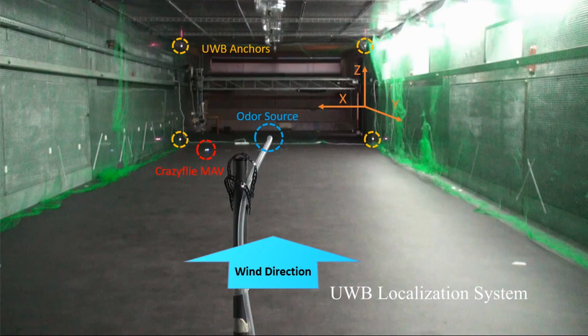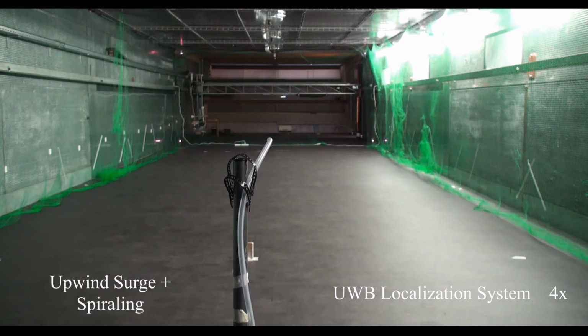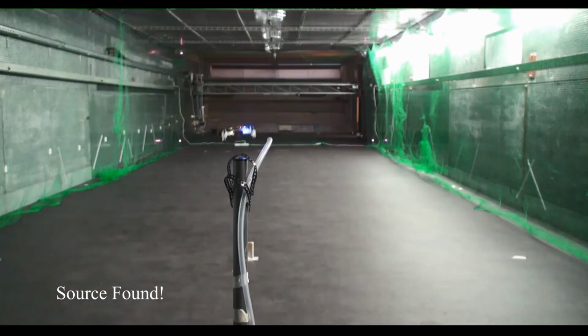Here is a video of one run using the ultra-wideband localization system. Initially, the robot performs a levy walk on the crosswind plane to try to sense the plume for the first time. Once the plume is found, the robot follows it using an upwind surge and a spiraling motion to reacquire the plume in case it is lost. And finally, the robot finds the source.